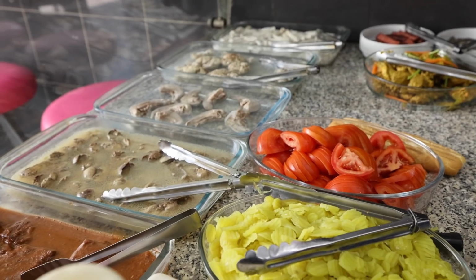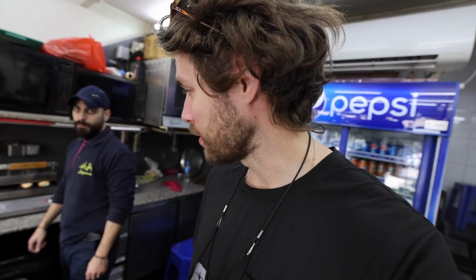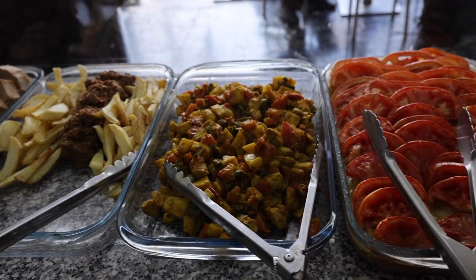Stuffed it with that brain. That was a big old brain. Must have been a smart sheep. They put it in there, and they put it in that bread. He's gonna press it down a little bit, almost like Cuban sandwich style.